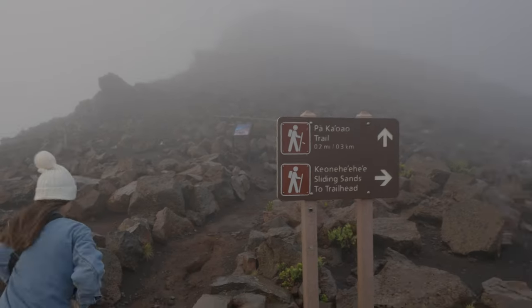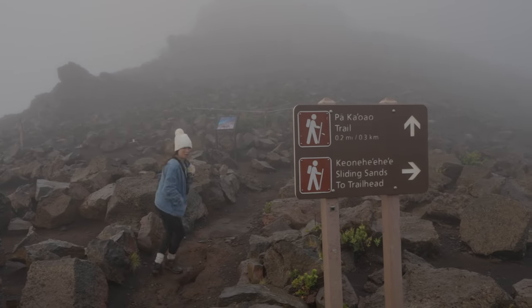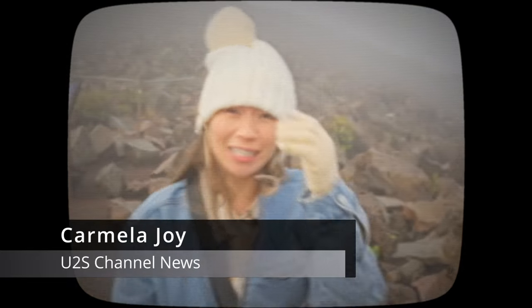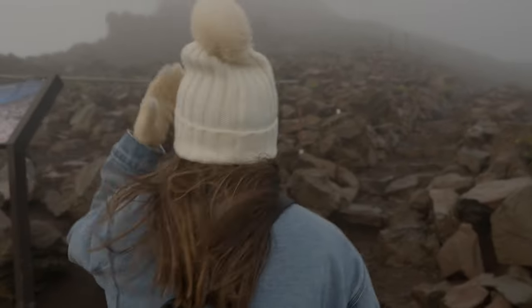We're doing a 0.2 mile hiking trail. I feel like Bear Grylls right now. We're out here in Maui in the toughest terrain. It's so crazy. It's so wild. I can barely see in front of me. I can't even feel my face. We're so high up in elevation.